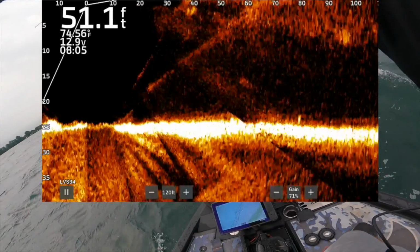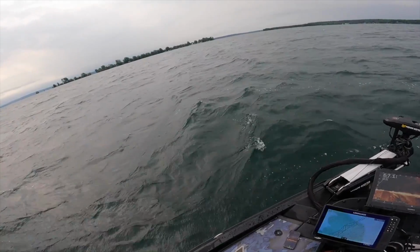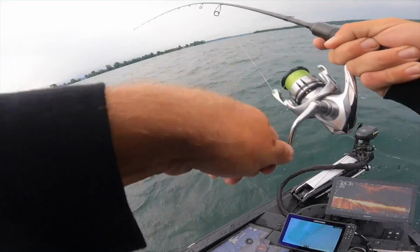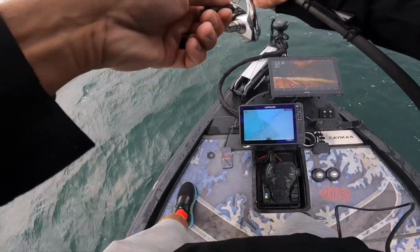Oh, you got it. You got it. Yeah, we're hooked up. I moved it a little bit and he freaking skadooshed it. Heck yeah, guys. Look at that. Second fish we dropped on. We already got a fish.